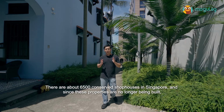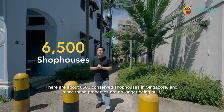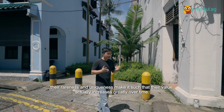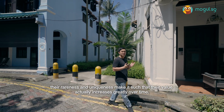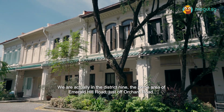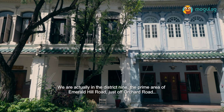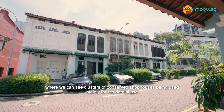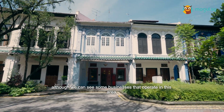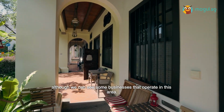So there are about 6,500 conserved shophouses in Singapore. And since these properties are no longer being built, their rareness and uniqueness makes it such that their value actually increases greatly over time. We're actually in District 9, the prime area of Emerald Hill Road, just off Orchard Road, where we can see clusters of conserved shophouses actually being used mainly for residential use, although we do see some businesses that operate in this area.